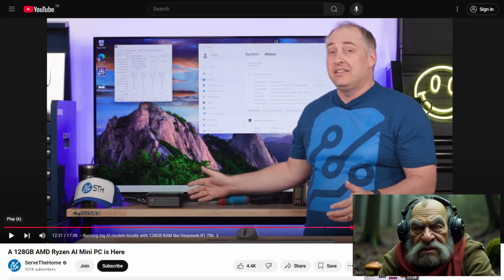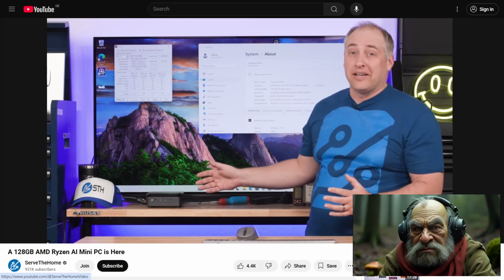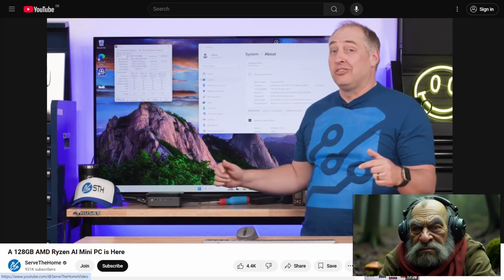Running large models on a tiny mini PC, that's a fascinating trade-off. Sure, you might lose some bandwidth, but the fact that you can do it in such a compact form factor is impressive. It opens up a lot of possibilities for those who need portability without sacrificing too much power. If it can handle AI tasks effectively, it could be a game changer for developers on the go. Like this and get 128 gigabytes. That's pretty darn awesome, and you can do it today.